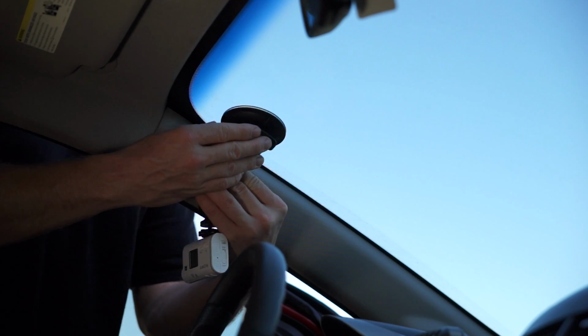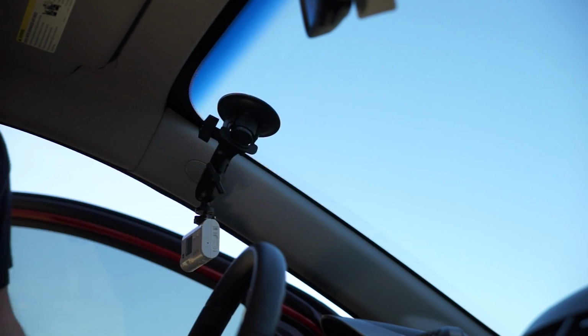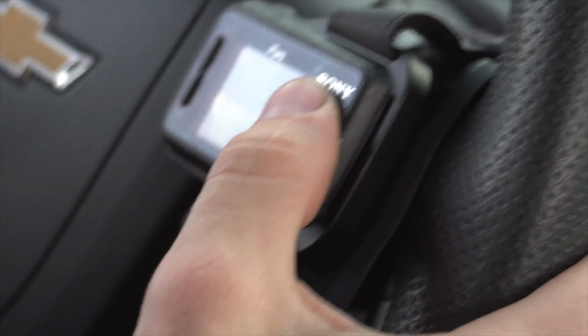Whatever method you use, you should be able to start and stop recording simply by touching a button. And as a driver, you should never have to manipulate the camera.